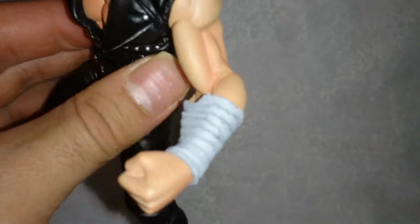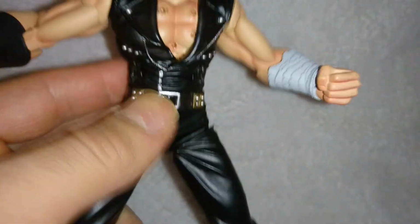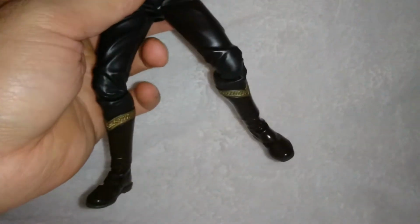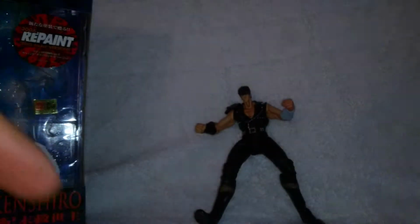I like this bandage on his lower arms, nicely sculpted as well. This is nicely sculpted as well. He has nice sculpt on his pants, and his crotch piece is soft. Yeah, his feet are too big. That is something I must say, a little bit on the big side. And the ankle articulation sucks, but I'm gonna run through that after. I'm gonna check out the accessories now with you guys.